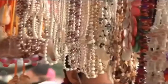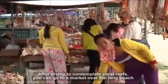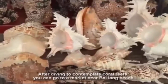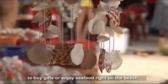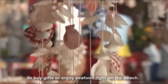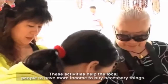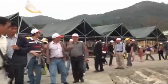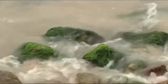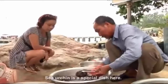After diving to contemplate coral reefs, you can go to a market nearby Lang Beach to buy gifts or enjoy seafood right on the beach. These activities help the local people to have more income to buy necessary things. Sea urchin is a special dish here. It is delicious and nutritious.